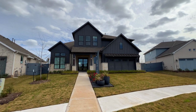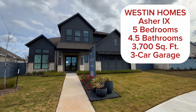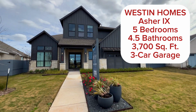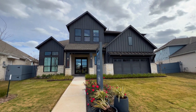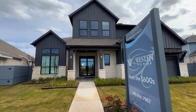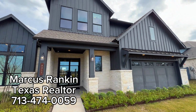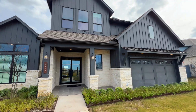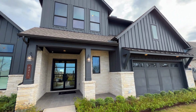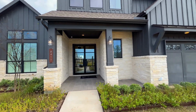All right, Rankin family. I am ecstatic about showcasing this beautiful property. I've been waiting for some time to share this on this channel, and we finally got access to it. This is the Asher by Westin Homes right here in Fulshear Lakes. Absolutely gorgeous. If you notice the black exterior, it's very rare that we see properties with a black exterior, but I think it adds an elegant look.